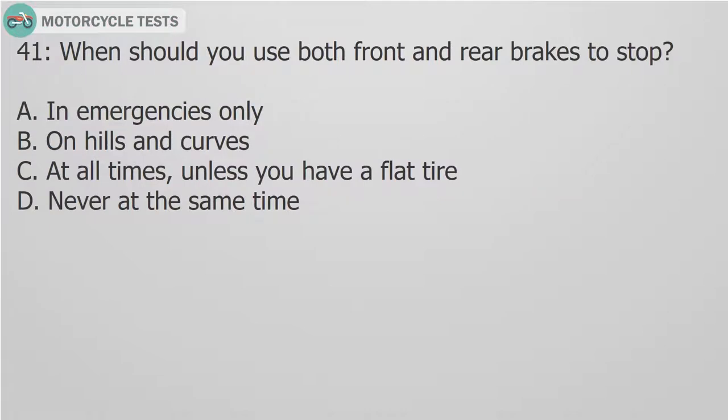Question 41. When should you use both front and rear brakes to stop? A. In emergencies only. B. On hills and curves. C. At all times, unless you have a flat tire. D. Never at the same time.